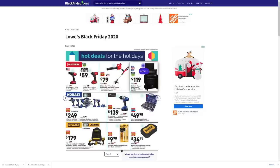Now this one, I don't know if it was there or not, but this is in the ad. This is in Lowe's Black Friday flyer for 2020. This one might be new. So this is a 26.5-inch 5-drawer rolling cabinet. And this is $119. So that's going to be a pretty hard deal to beat for something like that.